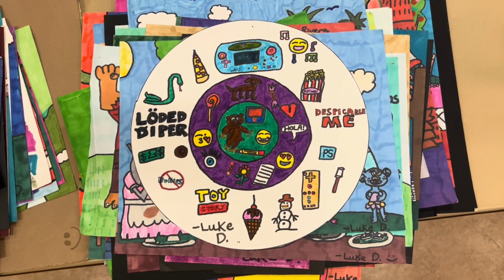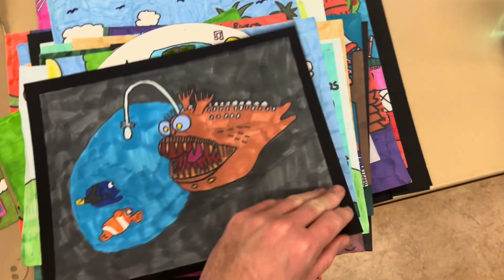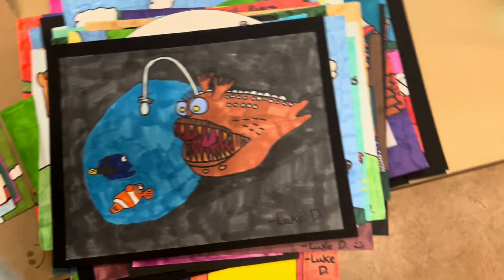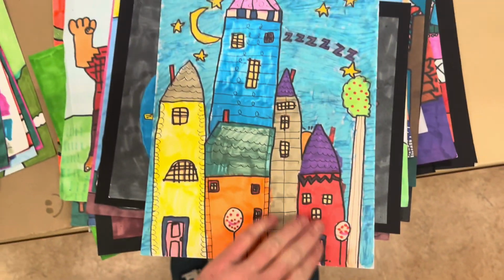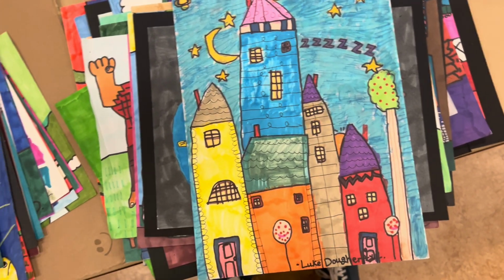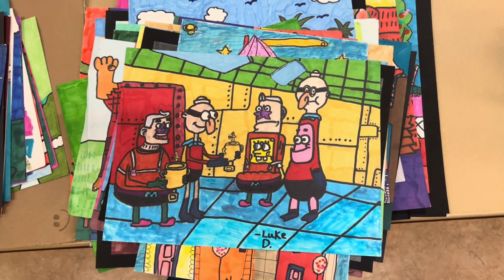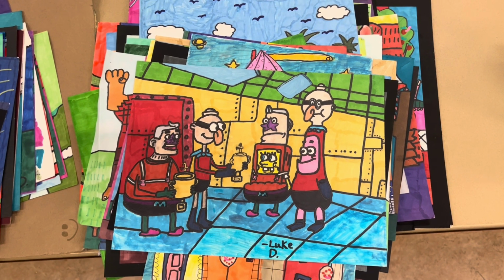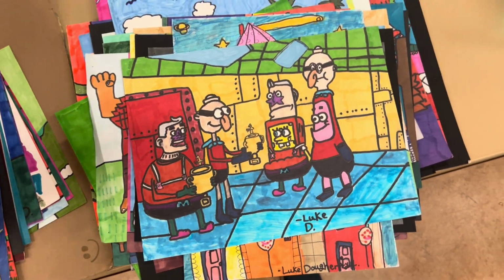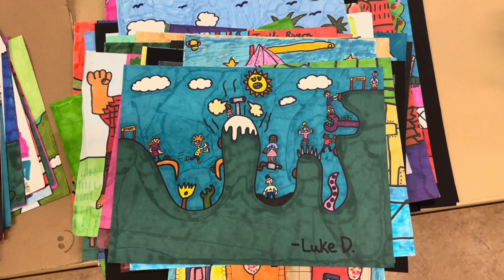And then this is a little wheel based on things that I like or liked. And then we got one of the anglerfish from Finding Nemo. And then this one is of some buildings, and this actually was the first drawing I did during 8th grade. Then this next one is from the SpongeBob shuffleboarding episode, and the only thing I really left out of this was Mermaid Man and Barnacle Boy being in wheelchairs, and that was mainly because it was just down in space. But I really liked how this one turned out. Then this one is of people overcoming a dangerous obstacle course.